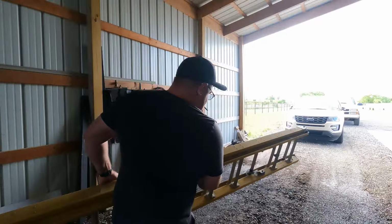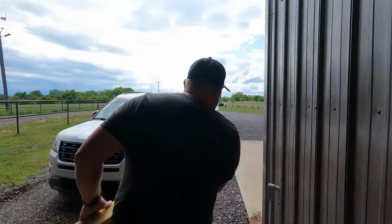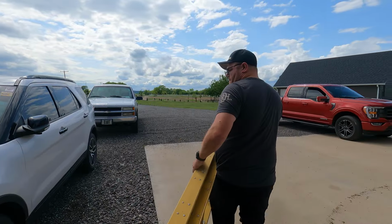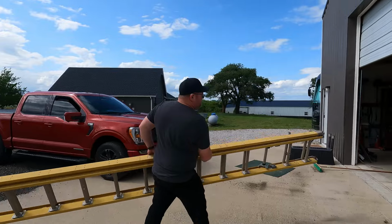Many of you are confused about what's happening. There's a blanket covering a fan on the wall, and it is really hot. So we're trying to get that down.